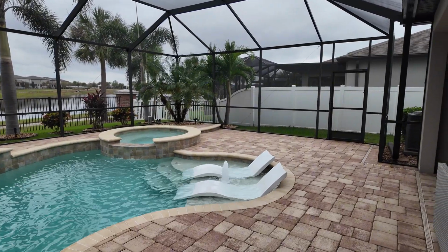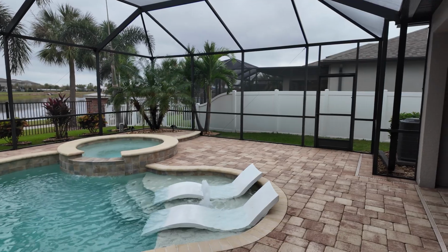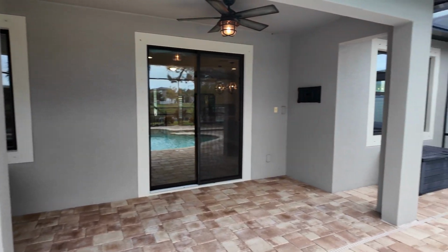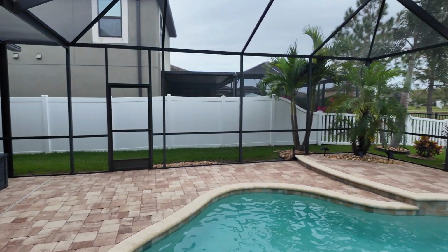So yes, we left these ledge lounges for the buyers as well. And yes, we could have taken them with us, but we just thought that they belonged here with these buyers, and we left them for them. And yeah, we left these deck boxes where they were, and just some pool supplies basically.